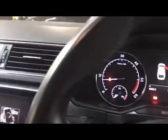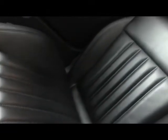So inside, with it being the Executive, you do get a full leather interior. These lovely leather seats, very comfortable. Nice bolsters on the side and on the base to keep you in place. As I mentioned, very comfortable, and that continues to the rear as well. The centre seat is also full leather as well, although it is a different pattern, as you can see. Reclining comes through as well, and you do have an armrest there too.